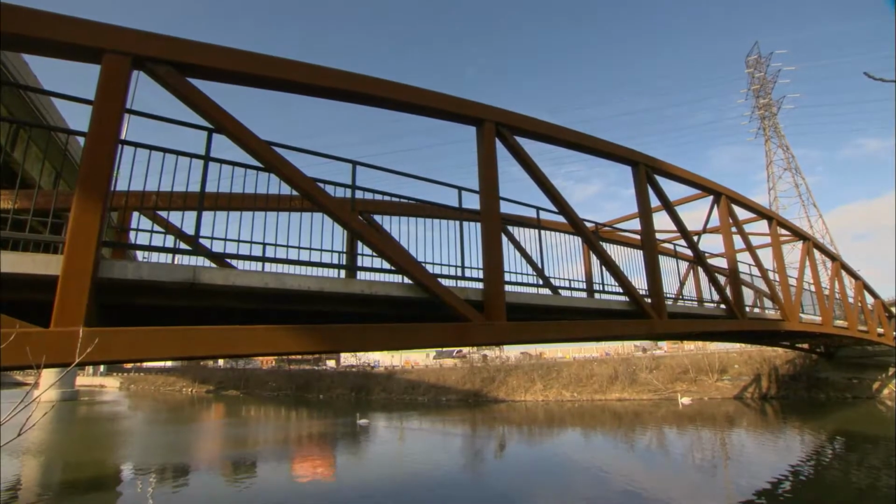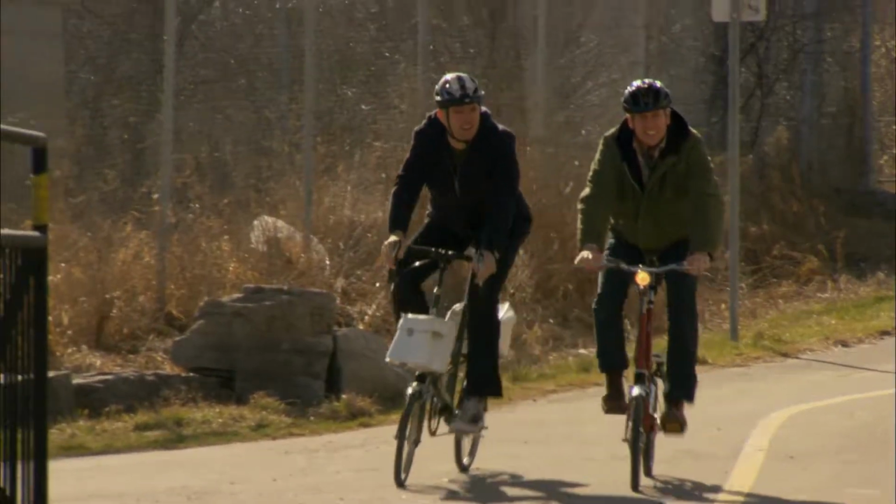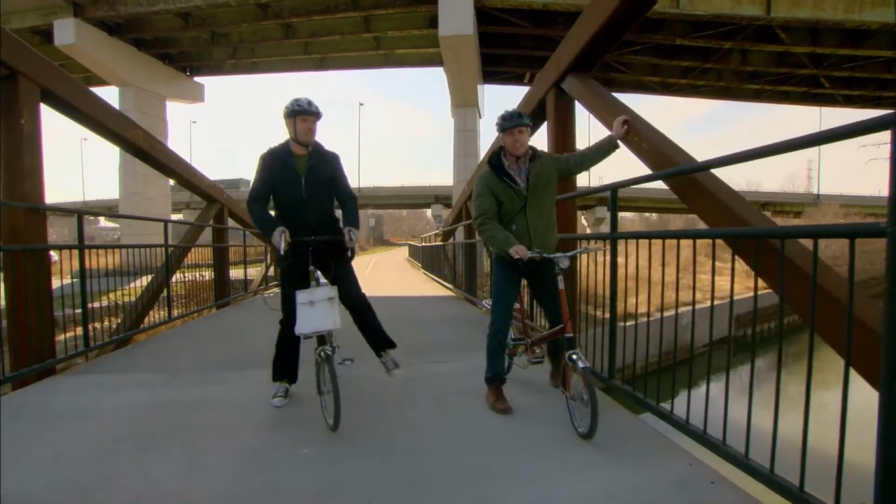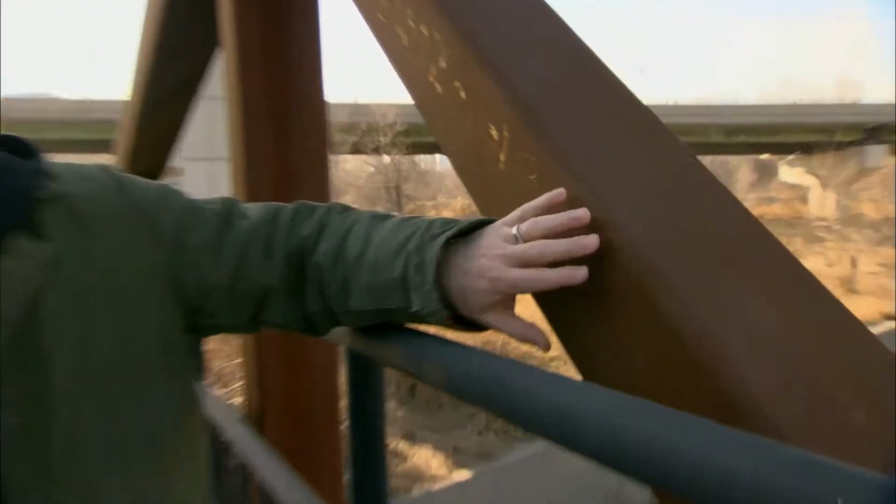Does this bridge look weak to you? James and I decided to check it out ourselves. How does Corten steel hold up? Let's get off this bridge. It looks like it might collapse. It's kind of rusty. This is the Corten steel.